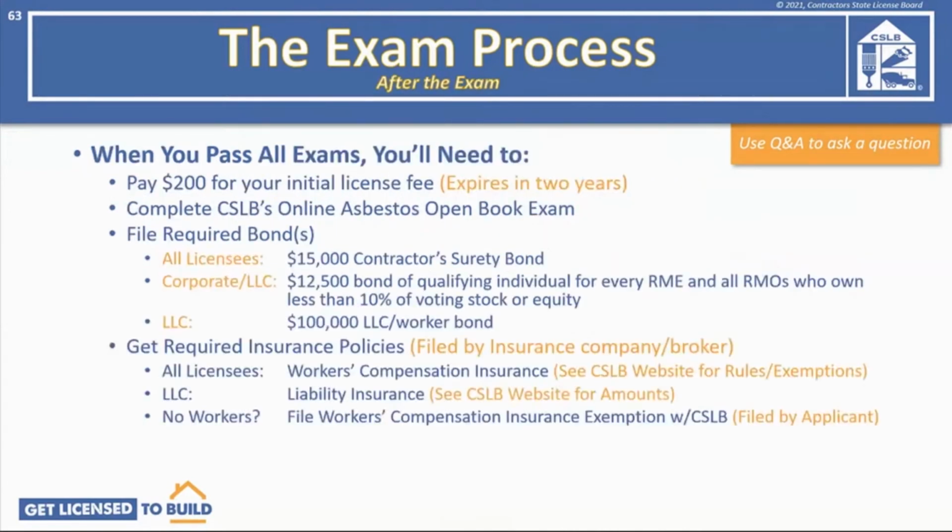After you pass your exam, what happens next? First, you will need to pay $200 for your initial licensing fee, which will be good for 2 years. You will also need to complete an online asbestos open book exam. Plus, you will need to file your required $15,000 contractor surety bond and possibly some other bonds depending on what type of business entity you will have. And you will need to get your required insurance policy. If you have employees, you will need to get workers' compensation insurance. If you're going to be an LLC, you will also need liability insurance. See our website for more information.